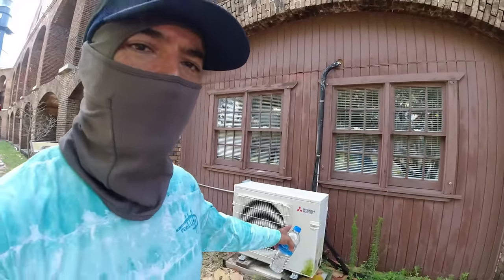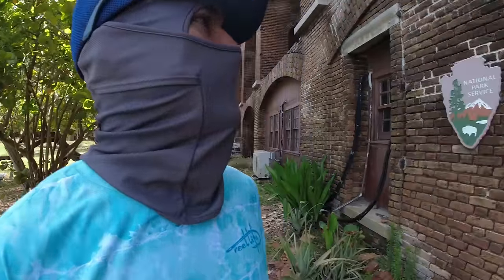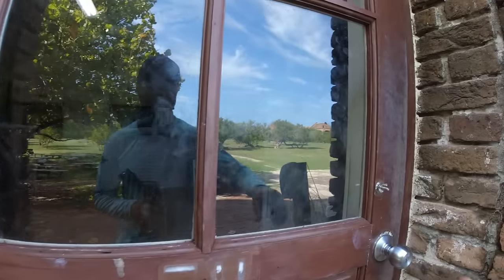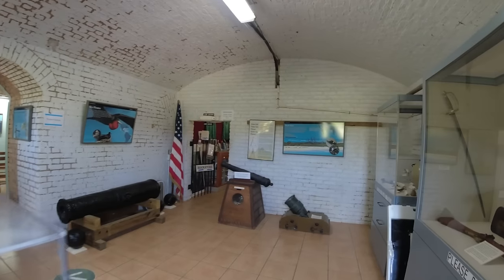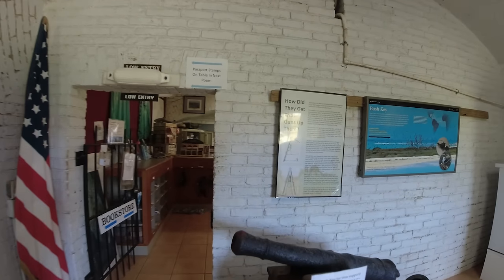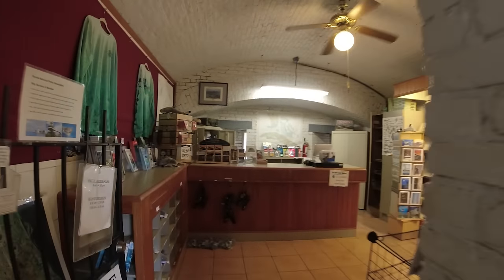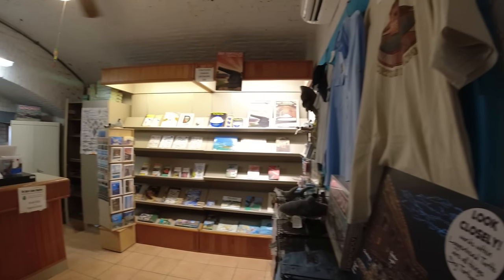They had Mitsubishis in the 1800s. Nice. Visitor center. This is another really cool map that I like to show people because this was a military fort at one time. Nice. Morning. How you doing, sir? Okay, and you? Good, thank you.